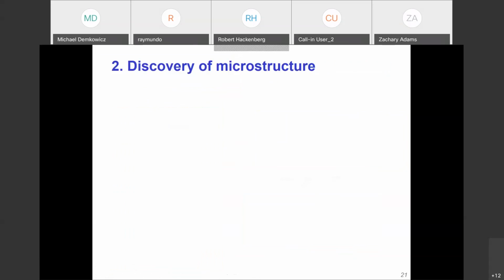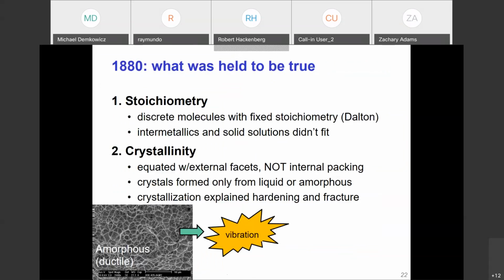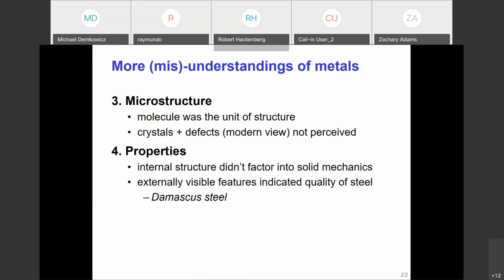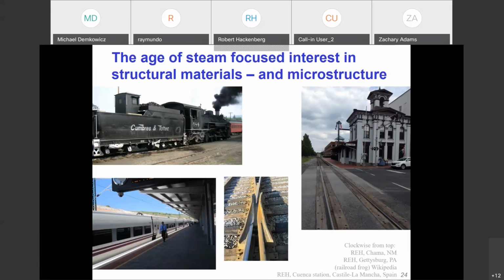Okay, let's go ahead and move on to discovery of microstructure. So I'm going to skip over this, but the bottom line is there's a lot of ideas from chemistry which were not very helpful. Chemistry had its revolution in around the year 1800, and so people said, we finally understand the world of molecules, so certainly metals and alloys are also molecular or amorphous. A lot of people thought a good metal was amorphous, a bad metal was crystalline. That's not true.